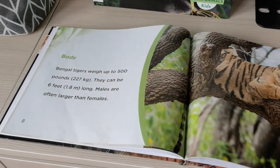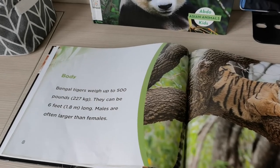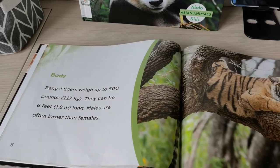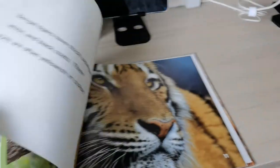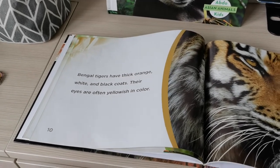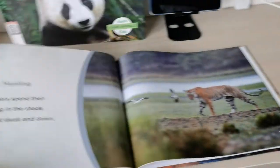What about the body? The Bengal tigers weigh up to 500 pounds, 227 kilograms. They can be 6 feet, 1.8 meters long. Males are often larger than the females. Bengal tigers have orange, white, and black coats. The eyes are often yellowish in color.